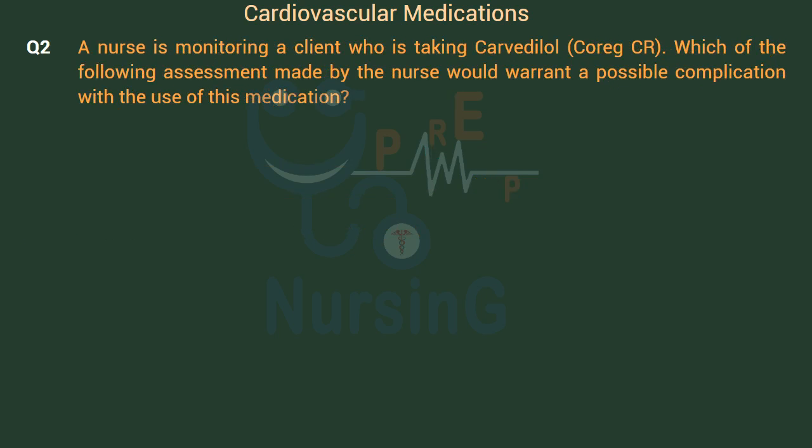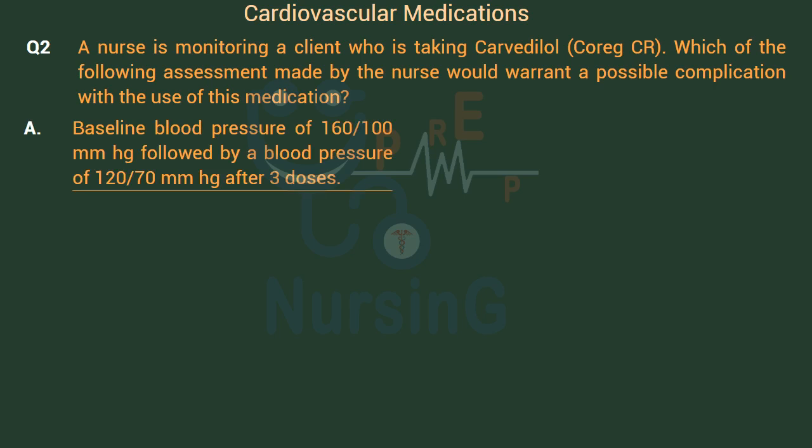A nurse is monitoring a client who is taking carvedilol, Coreg CR. Which of the following assessments made by the nurse would warrant a possible complication with the use of this medication? Option A. Baseline blood pressure of 160/100 millimeters of mercury followed by a blood pressure of 120/70 millimeters of mercury after 3 doses.